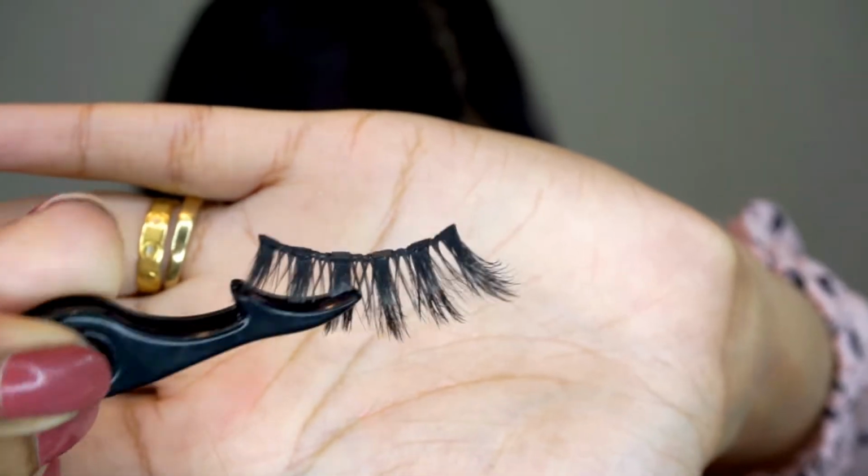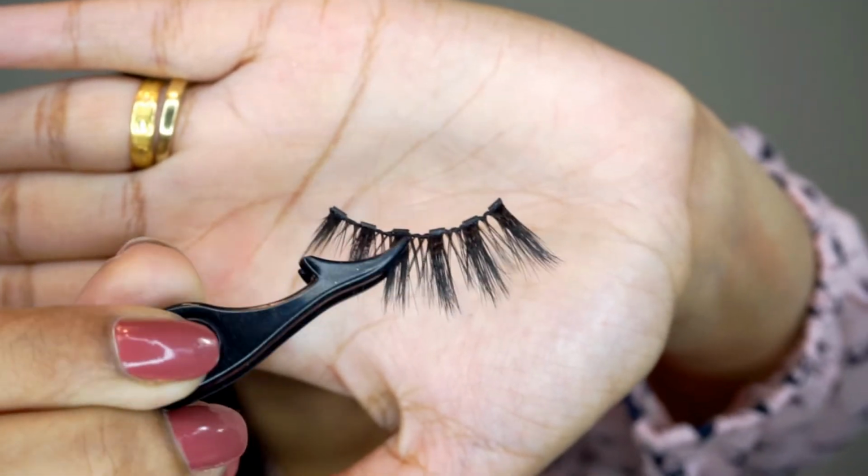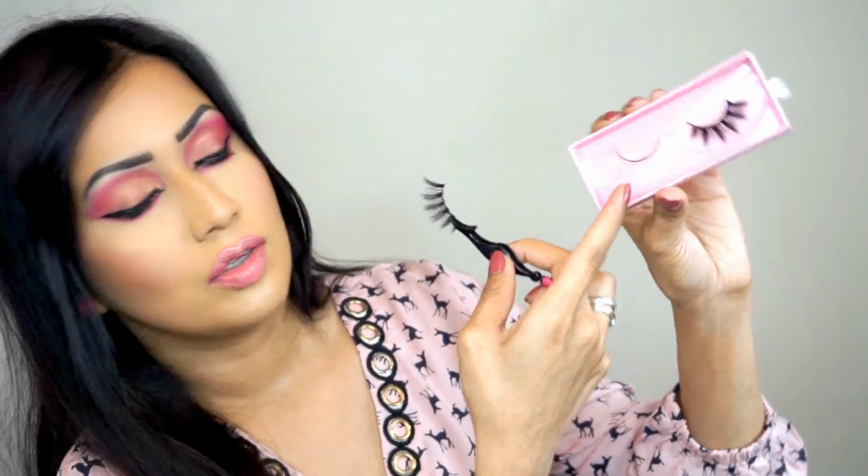And these lashes have 6 attached magnets. These magnets are gonna hold up the whole lash band. And looking at the lash length, I don't think that I have to trim this lash. And this tray is so interesting. There is a magnet here, so you can easily put your lash back, and it's really easy.